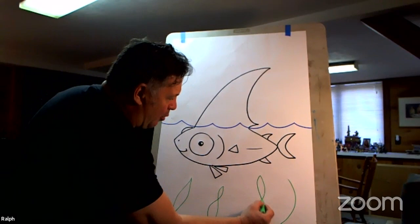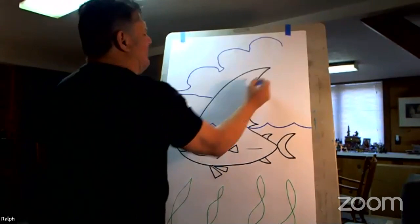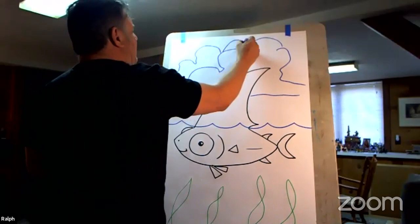You go to the top and you wiggle back and forth. Now you get your seaweed. I like to add a little cloud in the background. Maybe I'll add a little cloud. There's a big cloud in the background here. Maybe another cloud behind it. So you can actually fill up your drawings with other things. You could have birds flying by.